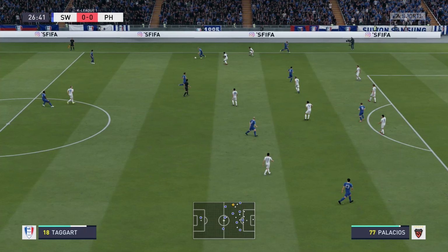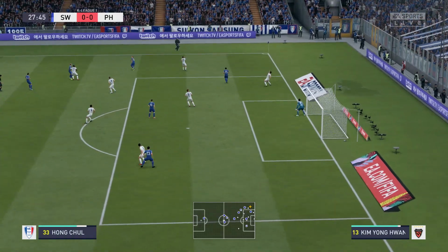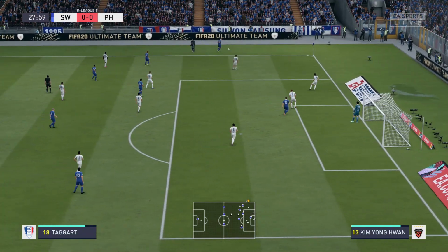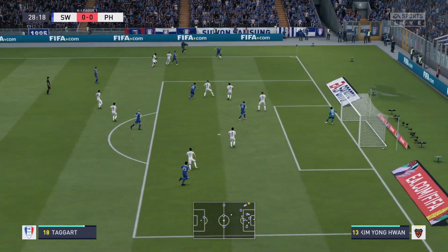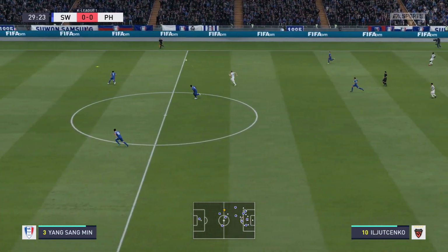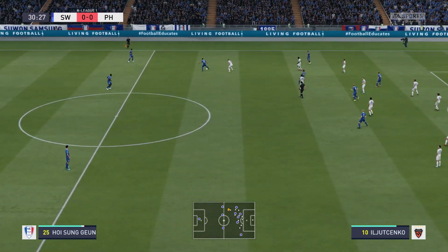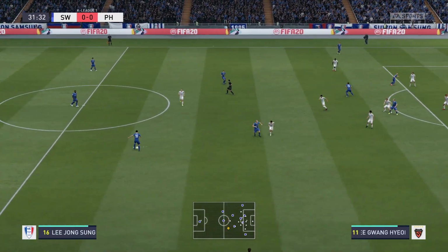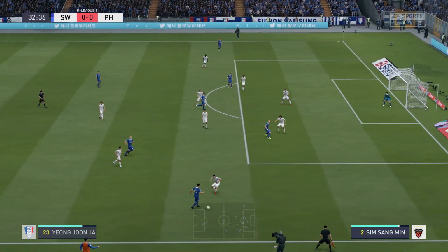Say this looks promising. Well, they must exercise caution standing off as they are. Danger averted. Hong Chul. Let's see about the cross. Cleared away comprehensively. Antonis. Crossing possibilities.